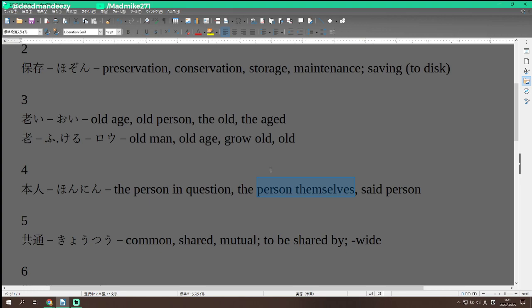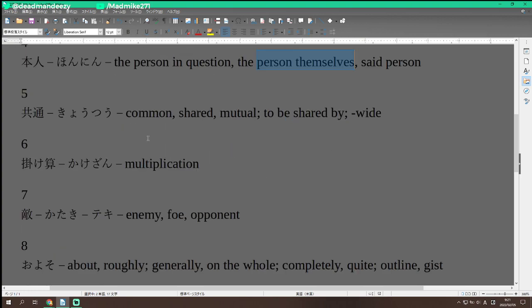Honnin. Number 5 is kyotsu. Kyo on the left side is together or shared. Tsu on the right side is passing through. So if something is passing through people together, it is common, shared, or mutual. It can also be used as the suffix wide. I'm guessing koku kyotsu might be nationwide. Might be kuni kyotsu, but it can also be used as a suffix meaning common, shared, or mutual.